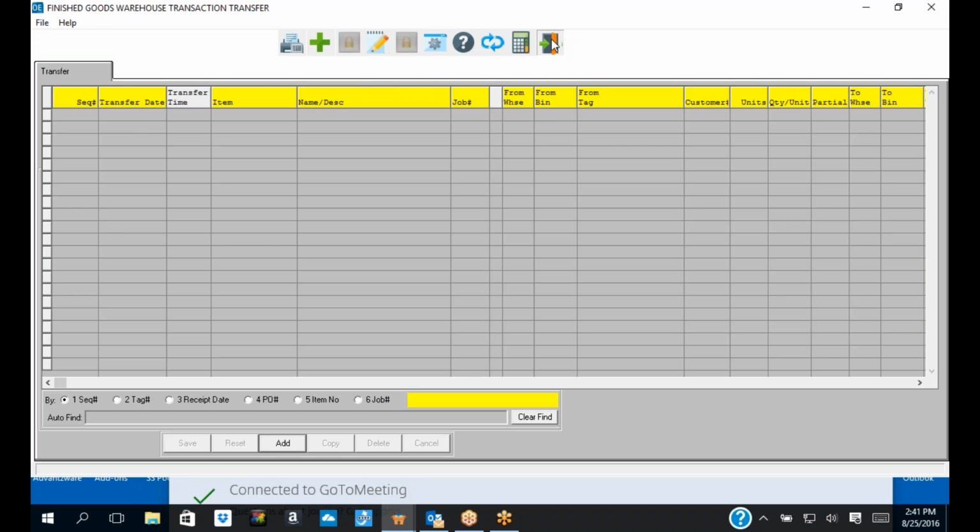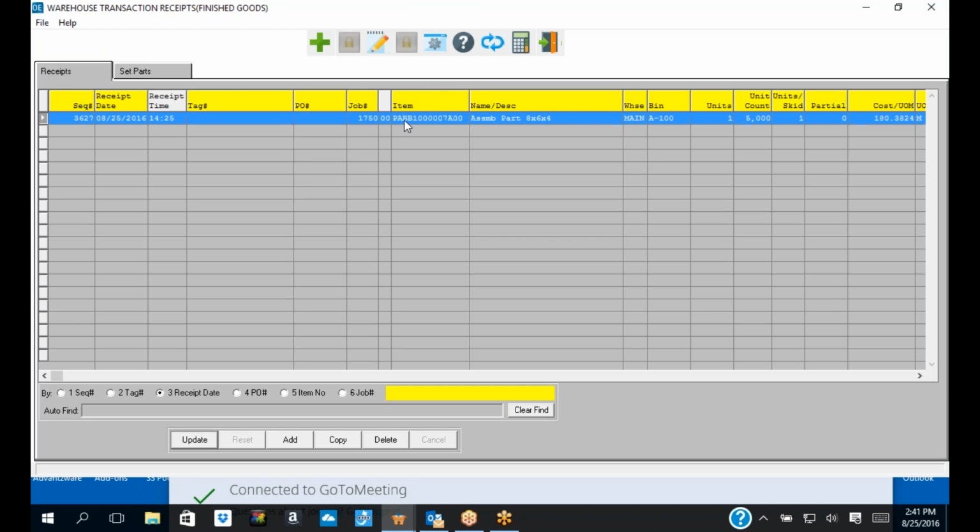The other thing I missed is receipts. I didn't really miss it, but I want to explain. There's an NK1 parameter for the receipts, and it's got a lot of options. It's called FG receipt, I believe. There's actually two: one called FG warehouse bin, and the other, I believe, FG set receipt.